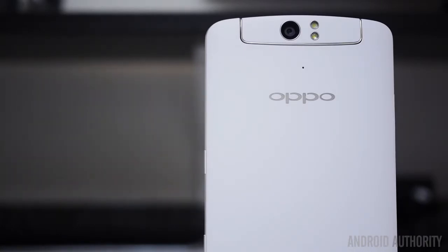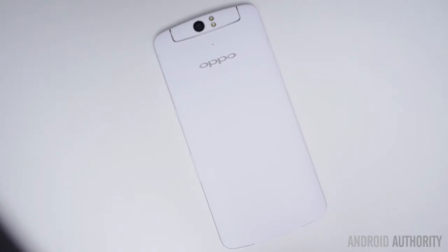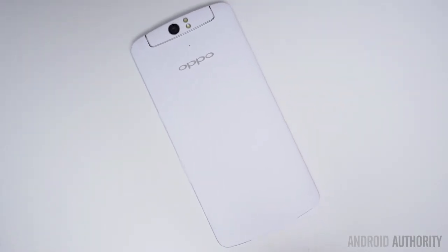This device has pretty decent specs with the Snapdragon 600 processor, a 1080p screen with 377 ppi, and the swivel camera is a 13 megapixel camera. So you can turn the camera and take a high resolution photo from the front. And selfies will never be the same again.